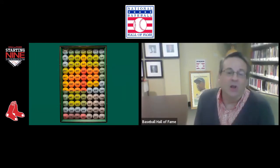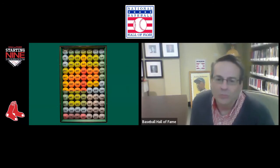All right, let's move on to our second team. And this is always a favorite. So many people love this one. I guess we call it generically the Ted Williams Strike Zone. I don't know if it has a more official name than that. But this is so colorful and also so instructive at the same time.